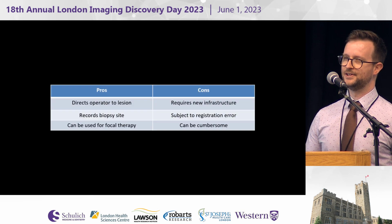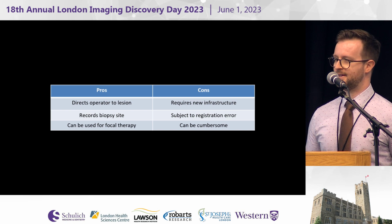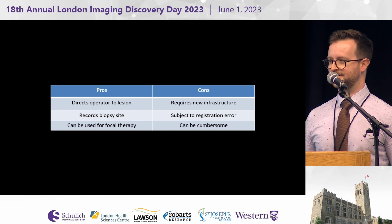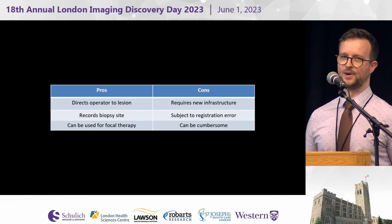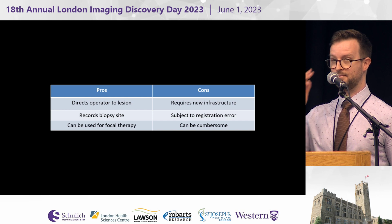The advantages of software fusion are that it is a little bit more idiot-proof than cognitive fusion, as it directs you to the lesion itself. It records the biopsy site, and you can use it for ablative focal therapies. However, you do need some new infrastructure if you don't already have this system. It is, of course, subject to registration error between the MR and the ultrasound, which can throw off your guidance. And it can be a little cumbersome, particularly if the robotic arm system gets in your way.